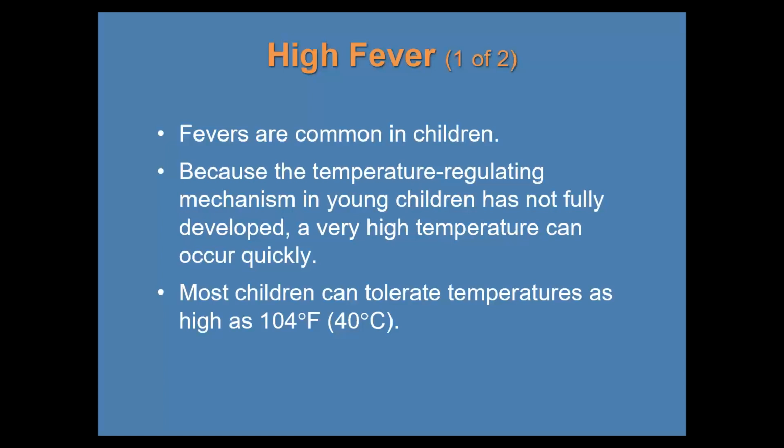Most children can tolerate temperatures as high as 104. They might be able to tolerate it, but it's not good for anybody. Nonetheless, when you start to see upwards of 100 degrees, 102, 103, 4, 5, 6, those are not good for anybody. They definitely need to have some type of either medication or some type of cooling to assist them with that, because it's not going to be good for their brain if they sustain those type of temperatures.